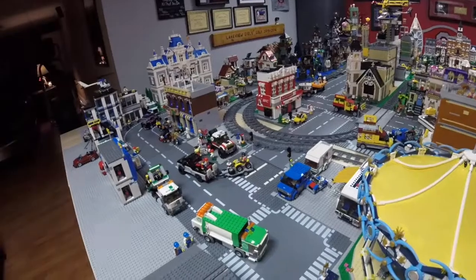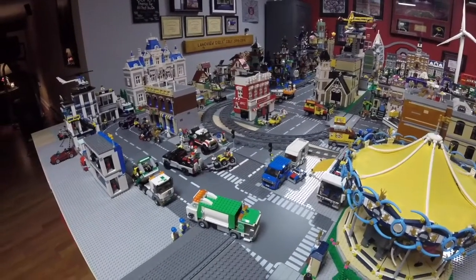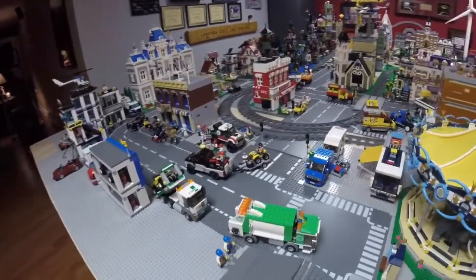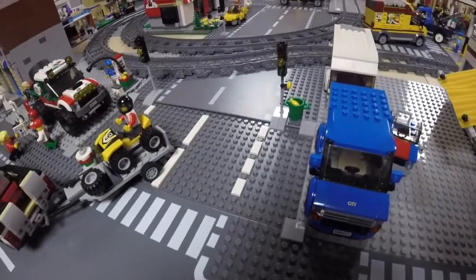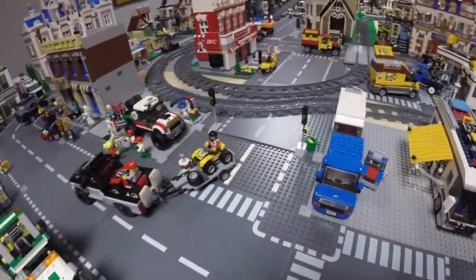And of course, with the moving of the train yard, this part of the city opened up wide as well. I was able to add some more road plates here. I was able to connect the road to the rest of the city here. I actually had to create that road piece right here. It doesn't look great, but it works. It's Lego. What are you gonna do?